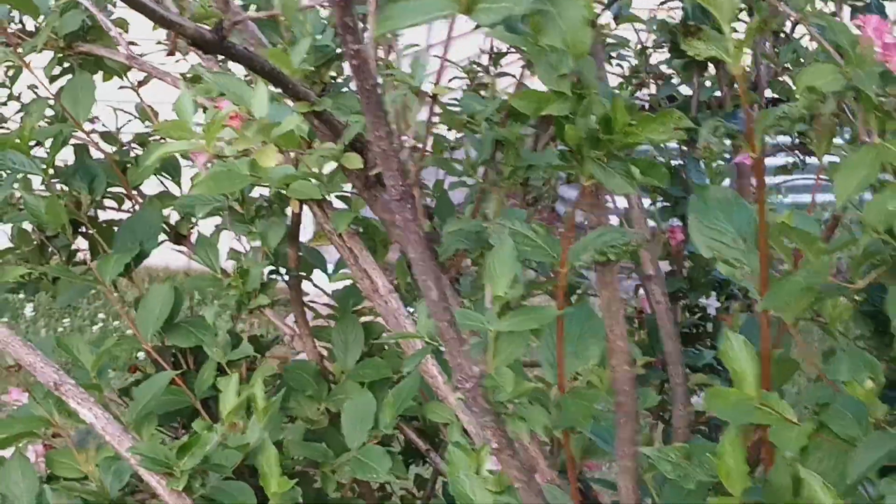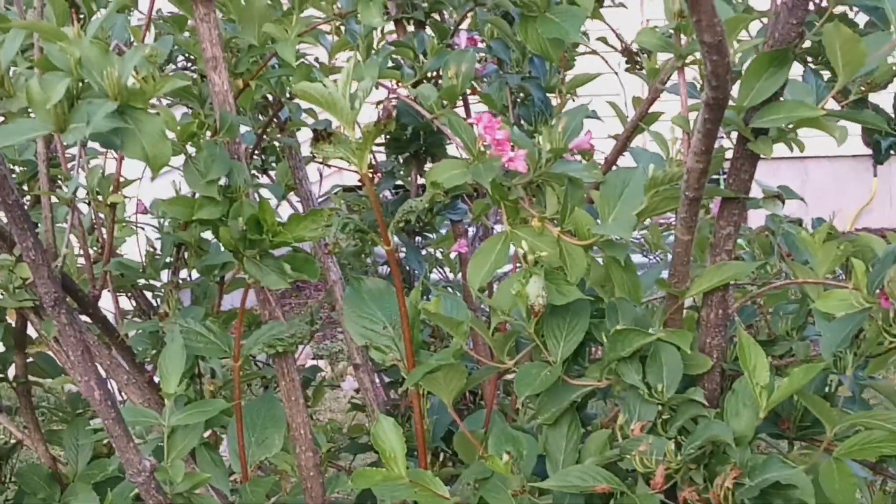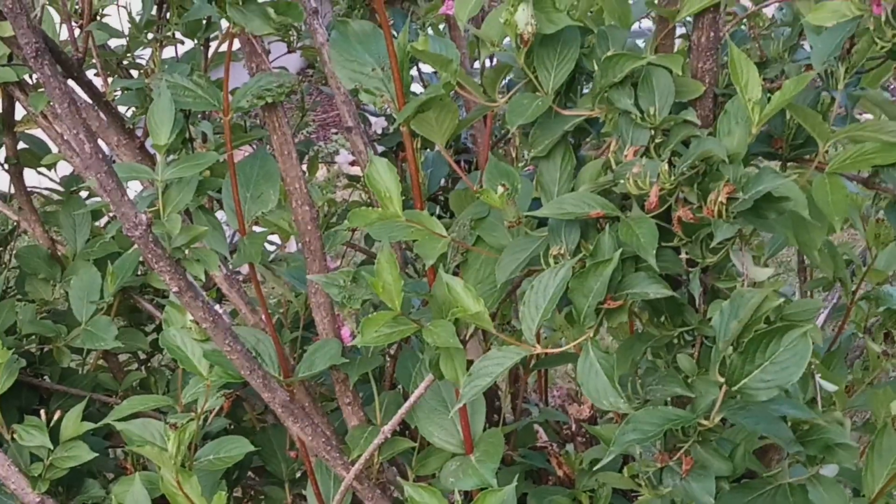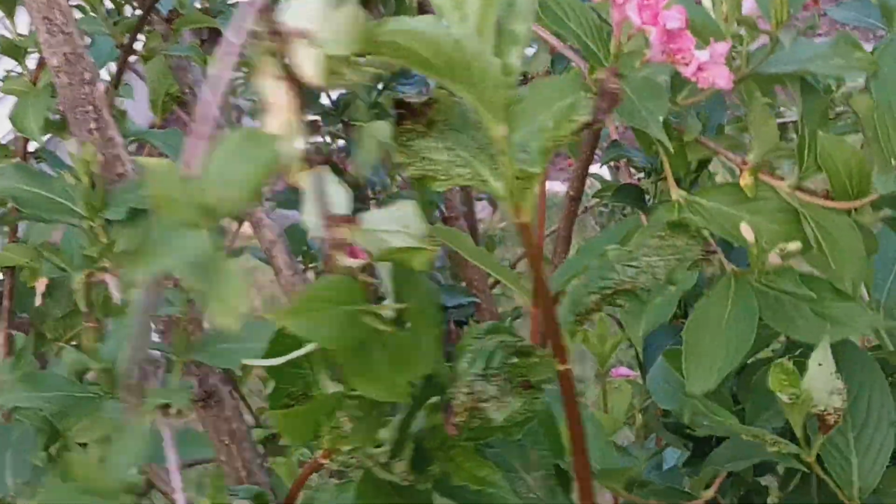Obviously, you should technically probably use pruning shears, but it was more fun to kind of like snap them off that way. And then some of them I did cut, not many, but some. Like this branch, it still has stuff growing on it, but next season that branch probably will be gone.